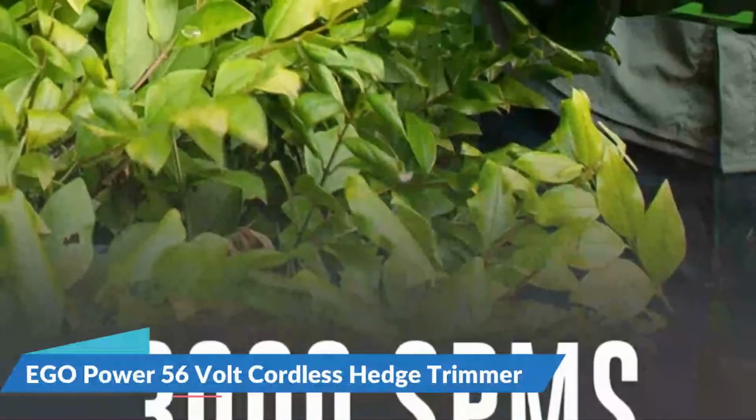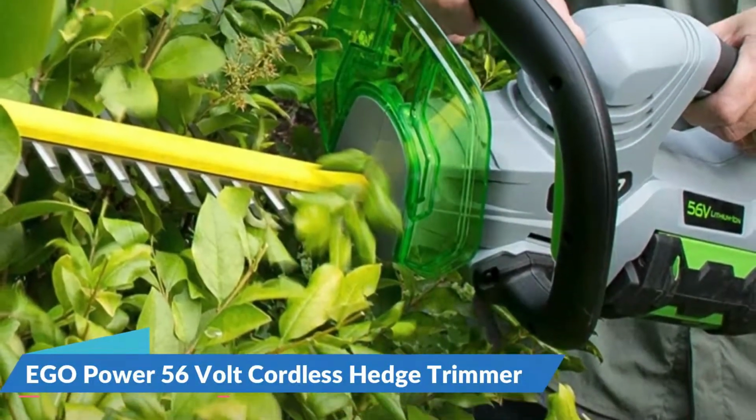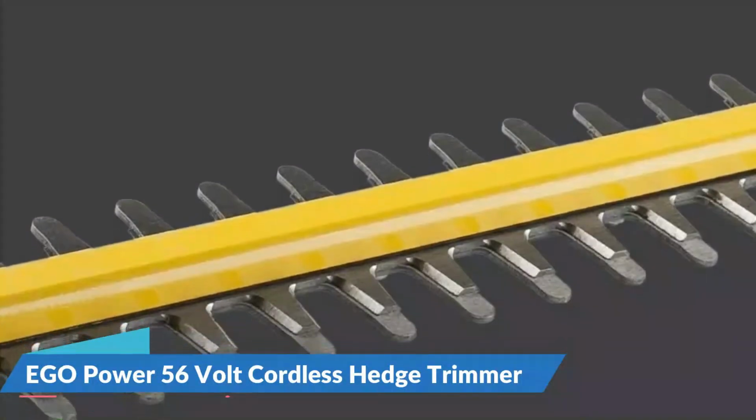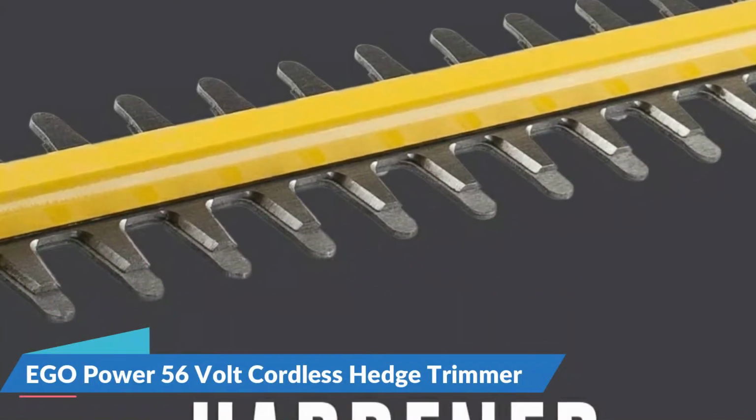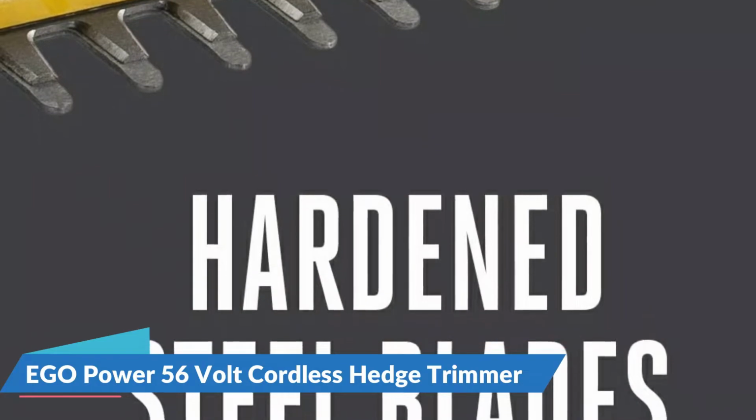Revolutionary battery technology for premium battery performance. Rugged construction keeps your tool safe under more conditions. For details, let's watch more.